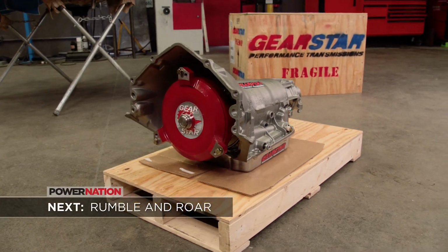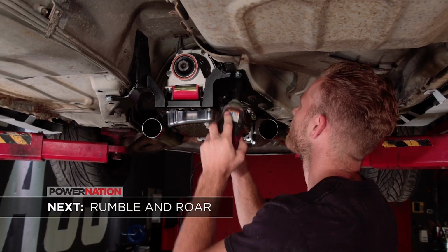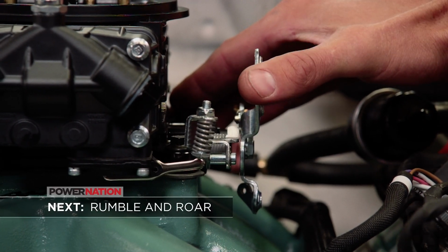Next on our to-do list, we squeeze our Turbo 400 transmission into its new home and hear the roar of our new powertrain. You're watching Carcass.